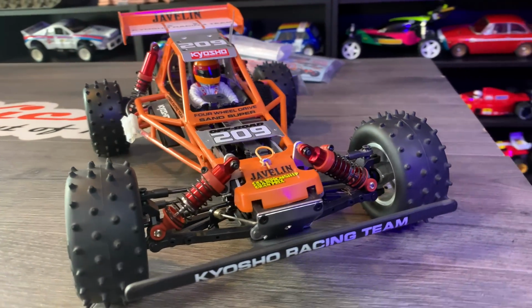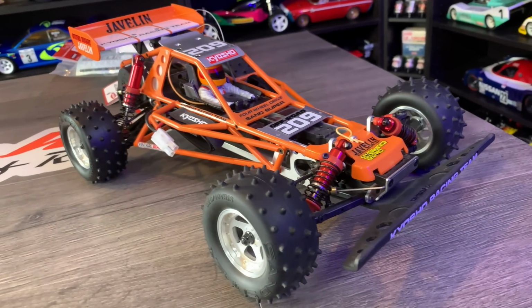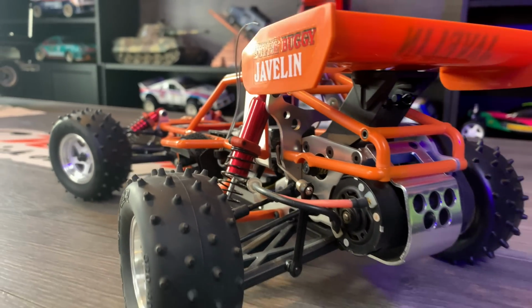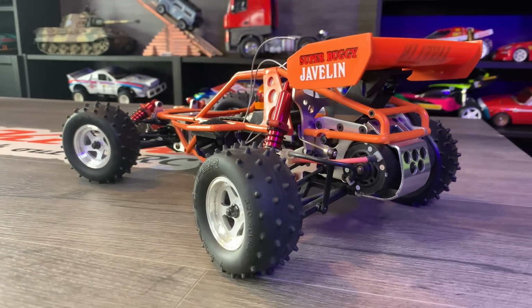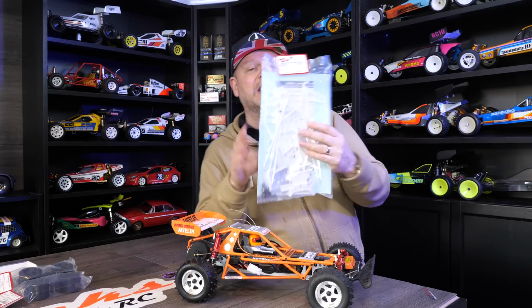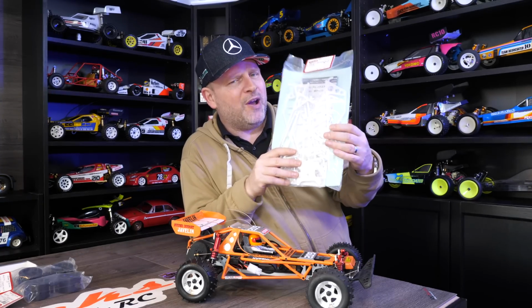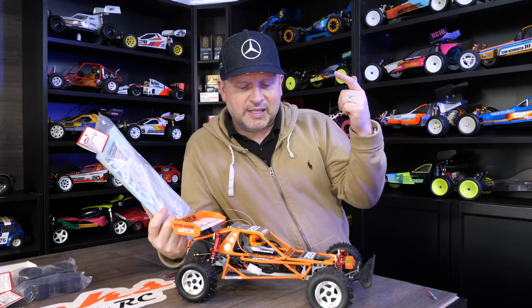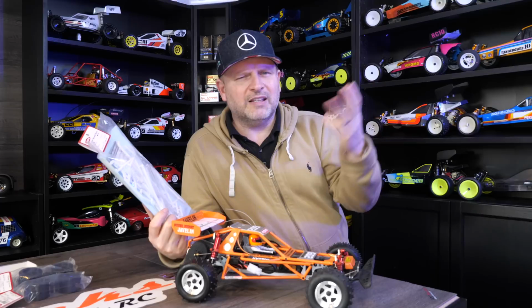Now, I almost sold this not that long ago. And I think the main reason is I've never been too sold on the orange. Luckily, Kyosho do a lot of these, which is a different body. Now, there's quite a few different versions of this. There's a yellowy one, there's a black one, the white one. What else is there? Then there's an orange one, and then there's another couple of colors.